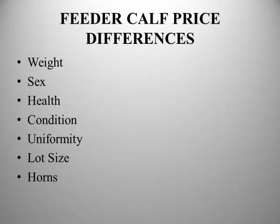Even with today's record high feeder calf prices, there are factors that will establish price differences with feeder calves in any market. One of these obvious factors is weight. History has shown us that feeder calf prices decline as weight increases, although the magnitude differs with market conditions from time to time. Sex of the calf. Buyers typically pay higher prices for steers compared to heifers and bulls based on expected feedlot performance. Health. Health-related attributes often have the greatest impact on price.